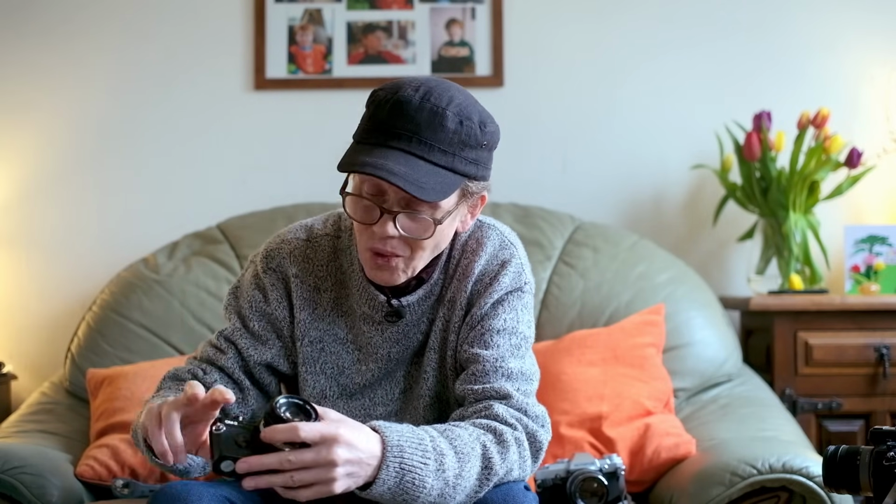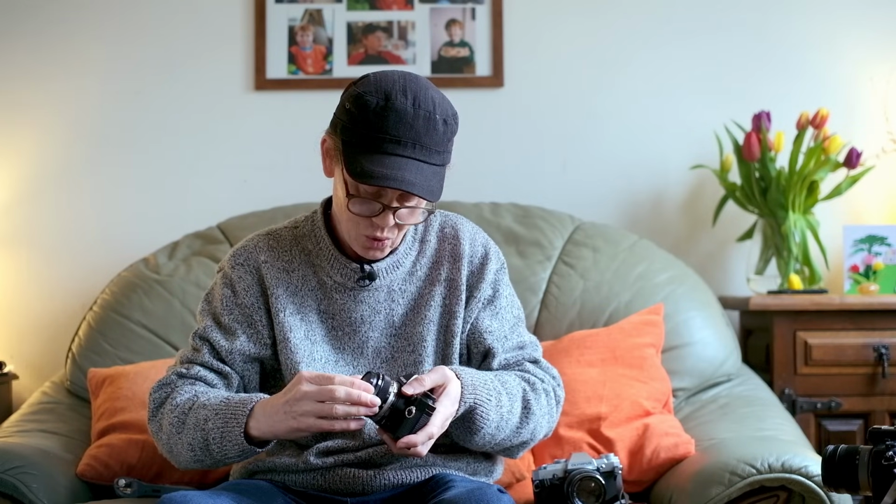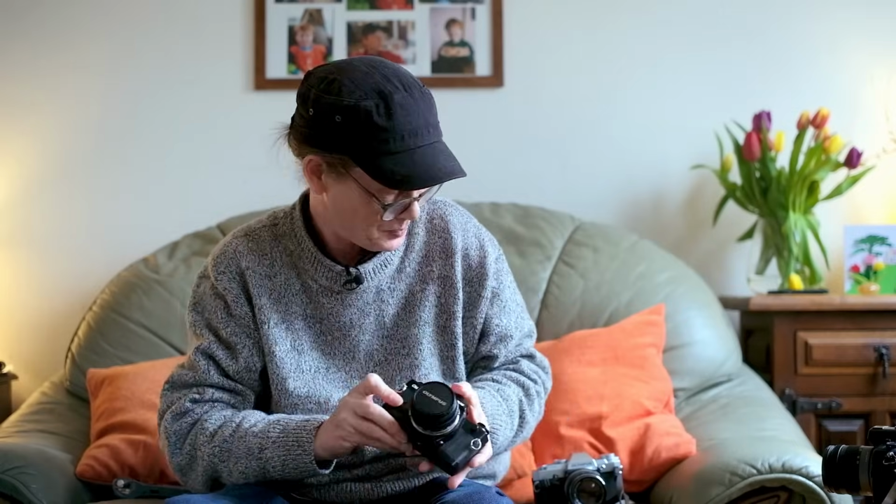So for that reason, and the fact that it's not particularly fast, this lens is not one of the maybes. So that is not a lens that I would shoot or that I would want to shoot if I could only shoot one lens. I'm sure it would be entirely adequate, as all of these lenses would be, but I'm trying to find the lens that best suits my photography, and this one is not it.